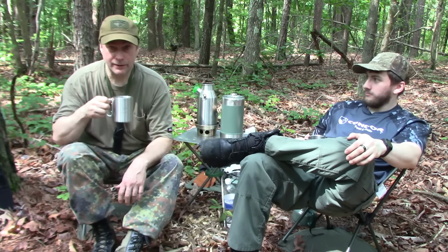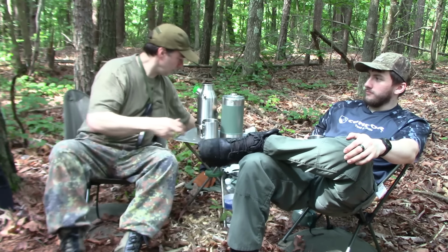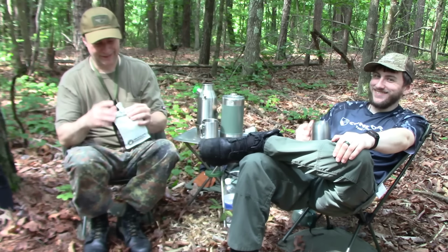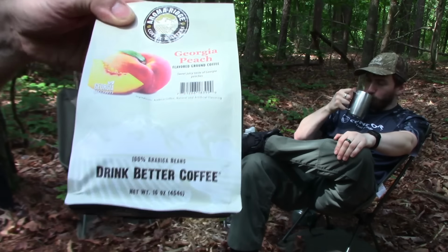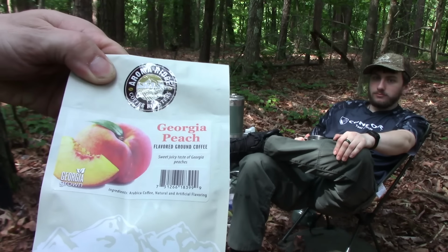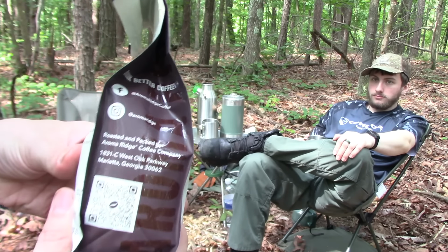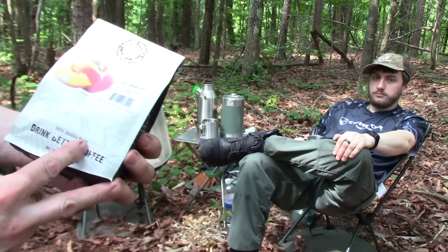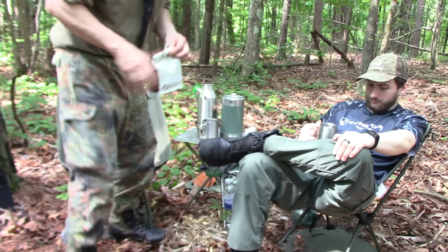That is pretty dang good right there. Let me show you that again. For every scoop of coffee, I like 1 drip of water in it. Aroma Ridge Coffee Roasters Georgia Peach. Roasted and packaged by Aroma Ridge Coffee Company, Marietta, Georgia. That is some good stuff right there. That is very good. I like that.